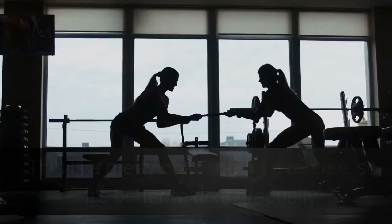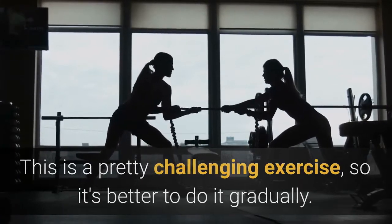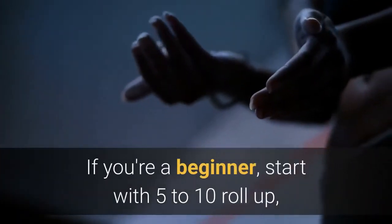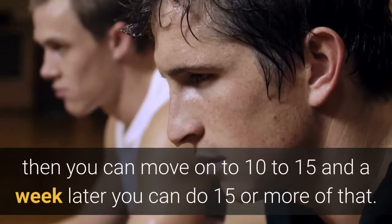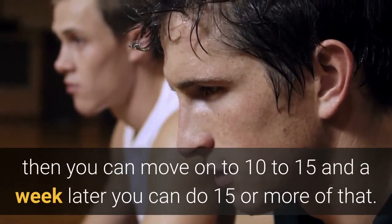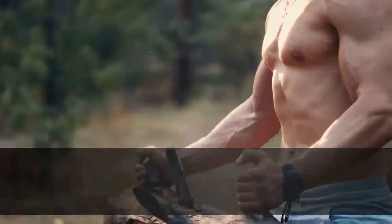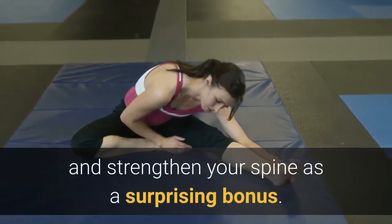Roll-ups. This is a pretty challenging exercise, so it's better to do it gradually. If you're a beginner, start with 5 to 10 roll-ups, then you can move on to 10 to 15, and a week later you can do 15 or more of that. In any case, this exercise will work your abdominal muscles and strengthen your spine as a surprising bonus.